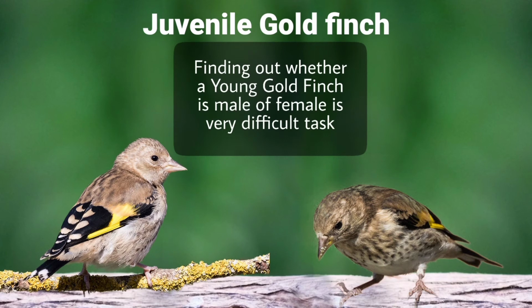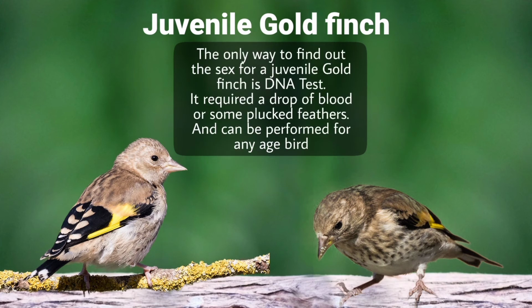Finding out whether a young goldfinch is male or female is a very difficult task. The only way to find out the sex of a juvenile goldfinch is a DNA test. It requires a drop of blood or some plucked feathers. This can be performed for any age bird.